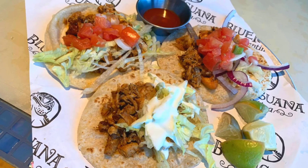Marketplace Buffet. And you can also go to Blue Iguana and get burritos again, or you can get the tacos like I did. Ooh, those look good. Yeah, those are some good tacos. Those are chicken tacos. So a lot of great options for lunch.